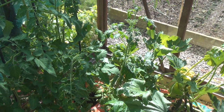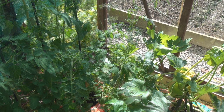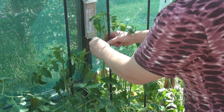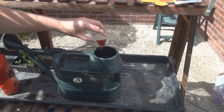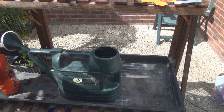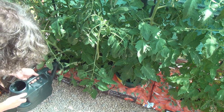I'm going to have to do something with the moneymaker at the end too. It's doing the same thing. That's a bit better. Actually, they're all getting to the stage where they need a bit of extra support. After an intense bondage session like that, they're probably hungry, and really I should be feeding them by now anyway. I'll add 20 mils of delicious tomato food into my watering can. Give it a jiggle. And feed my babies.